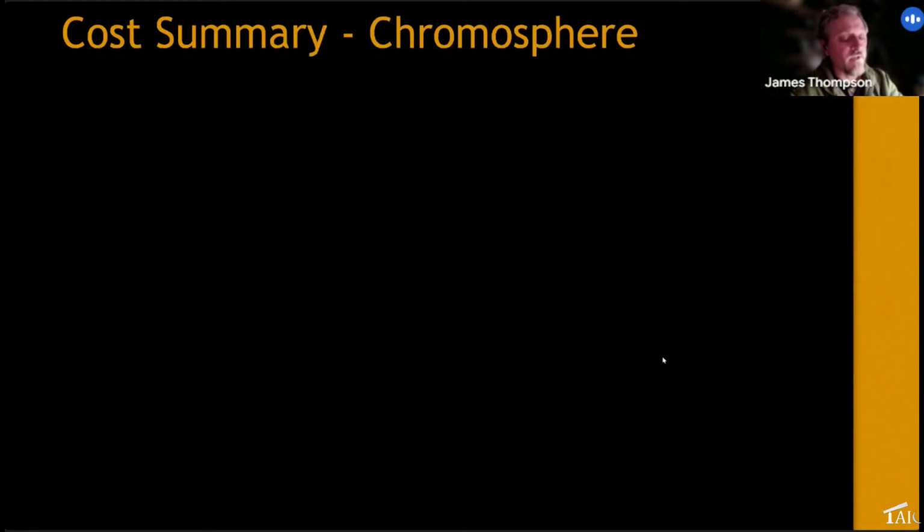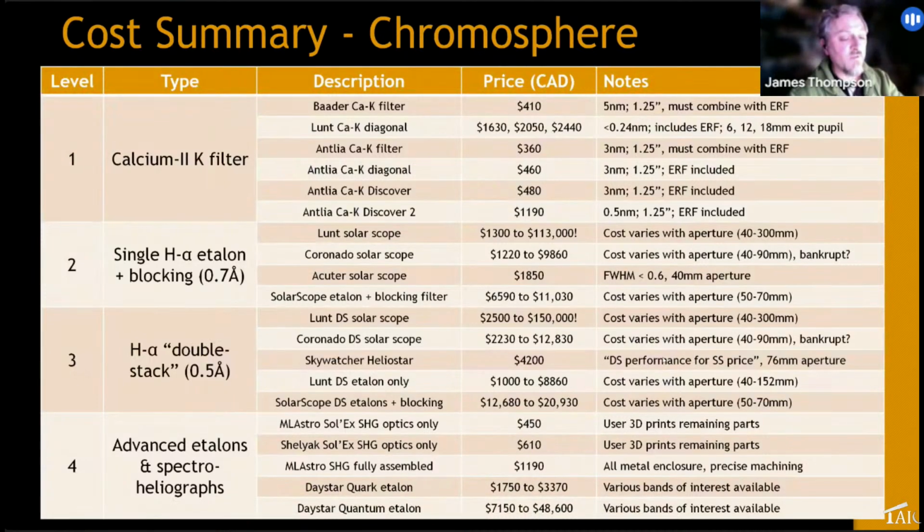In terms of cost, chromosphere observing is much more expensive than photosphere observing, by a factor of 10 or more. The reason for the large increase in cost is the requirement for difficult-to-manufacture high-precision filters and the machining that houses them. It will be interesting to see if the trend toward high-quality but less expensive Chinese-made astronomy equipment that we have seen in recent years eventually makes its way into the solar observing market.